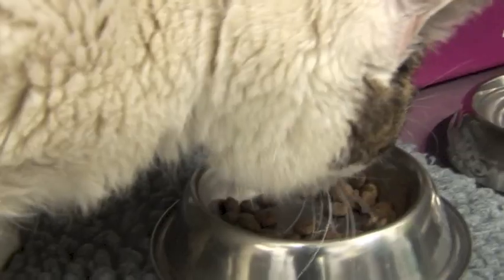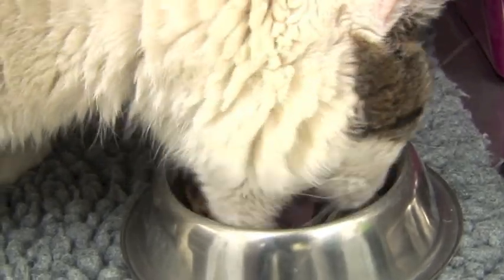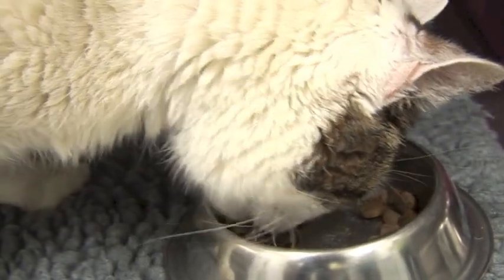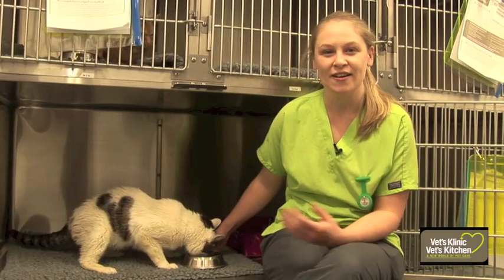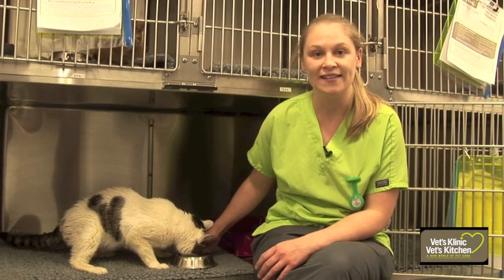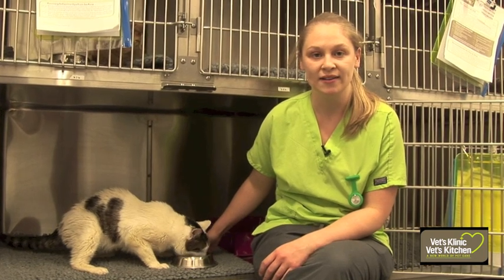So the first thing that Kim noticed with Ringo, as you can see here, is his appetite was very big. He was always a good eater, but suddenly his appetite had increased. At the same time as this, he'd started to lose weight, and this was a bit of a concern as to why this was going on. The other thing she'd noticed was that his drinking had increased as well, and his activity levels were more than they'd usually been in the past.